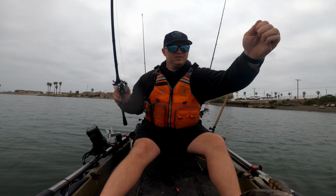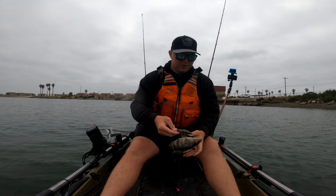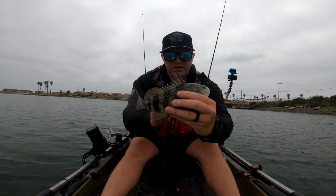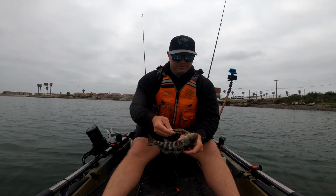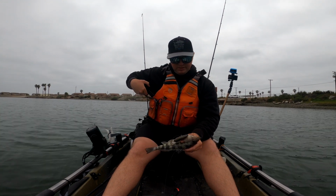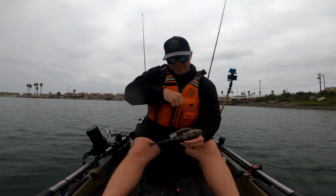Yeah, guys. Kind of an awkward looking spotty. That's why he felt so heavy, just bringing him in sideways. But yeah, little spotted sand bass. Emphasis on little. Pretty fun, actually. Take a picture. That's kind of a dope.